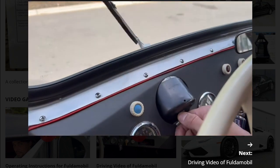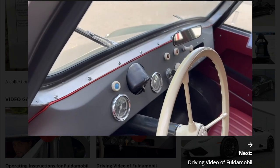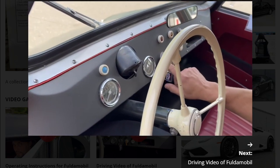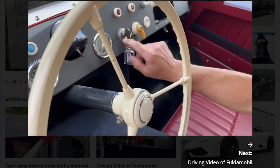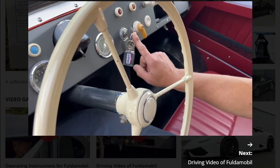Works both of your wipers. And let's see, then your light switch is actually part of your ignition switch. So when you turn to the first position, that's your driving lights, your riding lights.